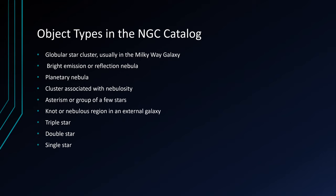Circling back to the objects in the NGC, the NGC catalog containing as many objects as it does contains basically every type of deep sky object you could want. There's globular clusters, open clusters, emission and reflection nebulae, planetaries, asterisms all over the place. So there's definitely something in the catalogs to satisfy just about any type of observational preference that you might have, whether you find yourself as a deep sky object person or as a multi-star systems person. There's something in the NGC catalog for you. It's just sometimes a matter of finding it.